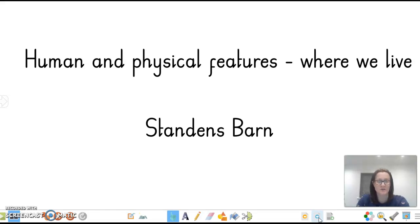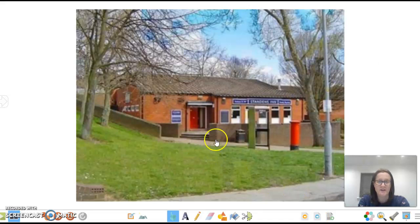Okay, so let's have a little look at some examples of some pictures. You might recognise some of these. So this here is the Standon's Barn fish and chip shop. You might recognise it. This is a human feature because it's a building. It would have been built using bricks, so it's a man-made feature. But if you have a little look in this picture, there are some other man-made features and there are also some physical features. Can you spot any?